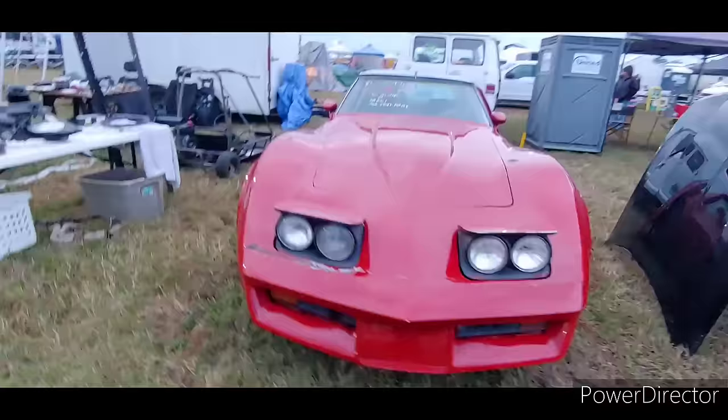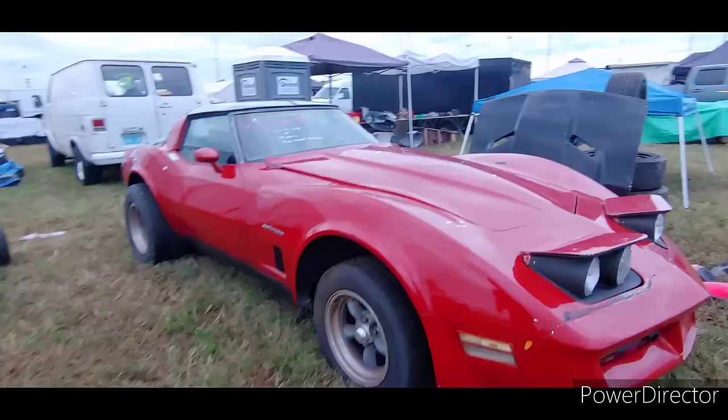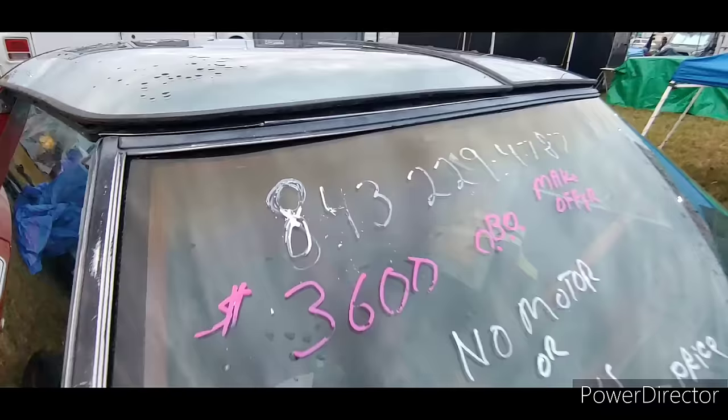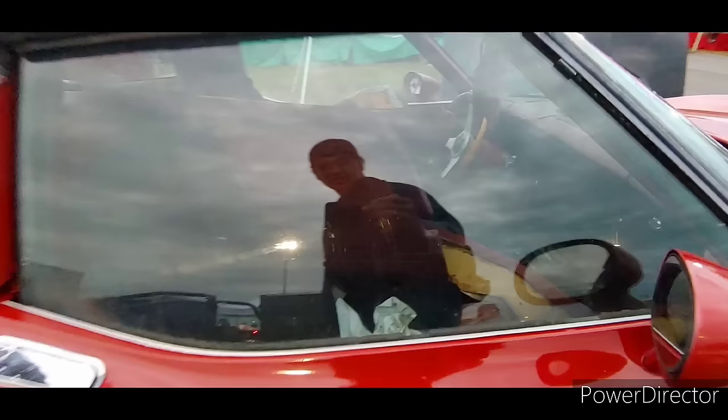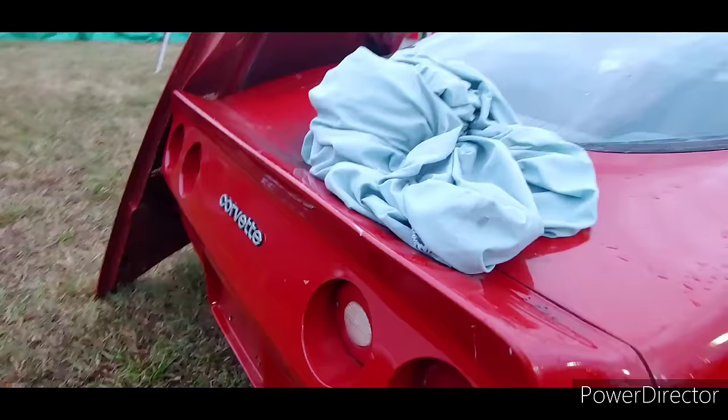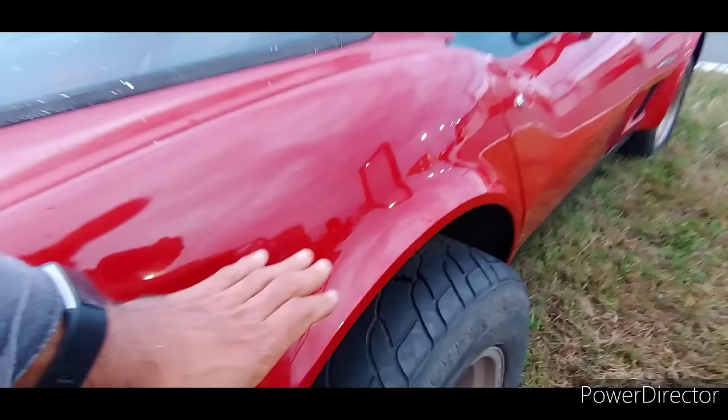$3,600, her best offer. Motor or transmission for that price. Is that an 843 299? I mean, 229 4787? She's definitely a project, but I like these wheels. I like the way it looks on them. I know a lot of guys are probably like, that's not, you know. I like to see a little more flared out, you know. These bigger up front too.